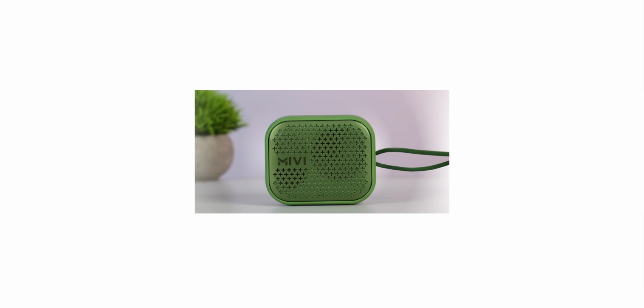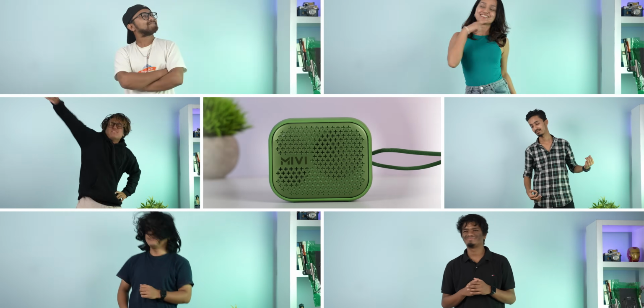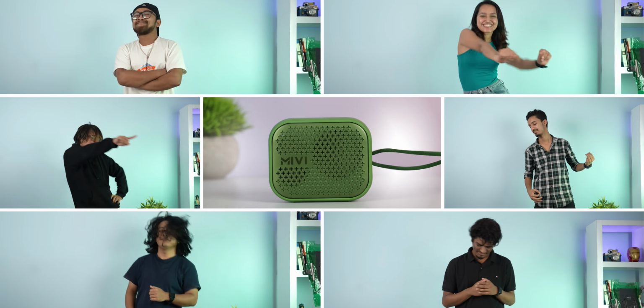Even better is its sound quality. The Mivi Roam 2 does not get as loud as the Oraimo Wrap, and neither does it have clear trebles, but its overall sound signature is quite balanced. So whether you listen to pop, rock, country, jazz, punk, hip-hop or any other kind of song, you will definitely get a pleasant listening experience.